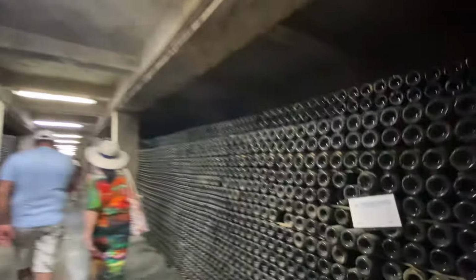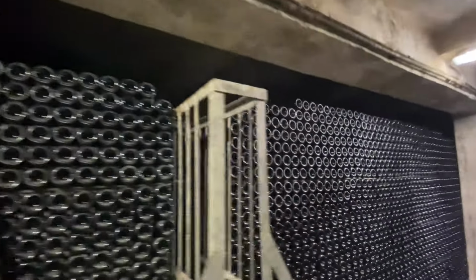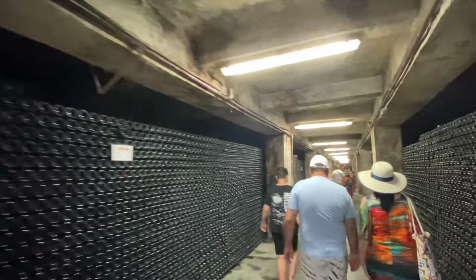Look how many bottles. They just go on and on and on and on. And they go right the way back as well. It's not just one row.